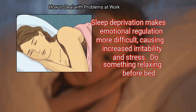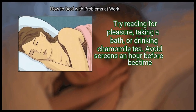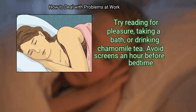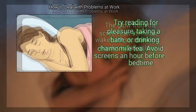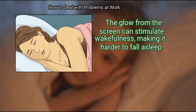Do something relaxing before bed. Avoid catching up on work email or anything stressful. Try reading for pleasure, taking a bath, or drinking chamomile tea. Avoid screens an hour before bedtime. The glow from the screen can stimulate wakefulness, making it harder to fall asleep.